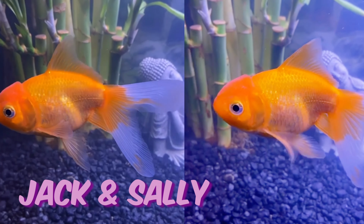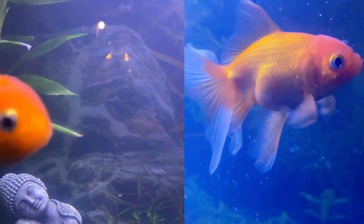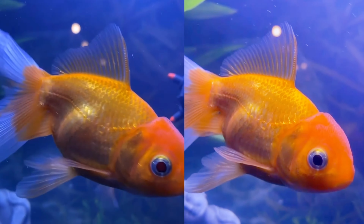Jack and Sally have been a new addition to the family, and like I said before, they're just such a vibe to have in the living room.